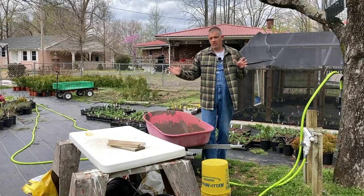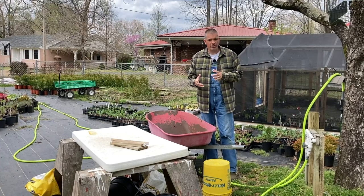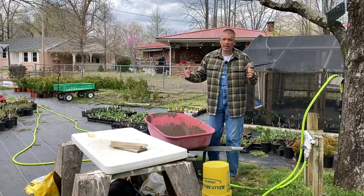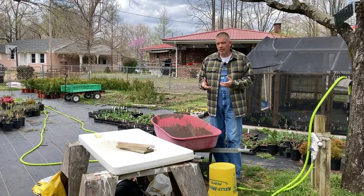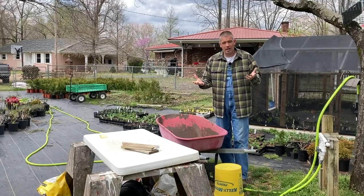Let me show you an example of something you can get by with. So for example, when you're potting any number of plants at all, you're going to have to figure out a system that works for potting. And you can build or buy really elaborate, large potting tables, potting benches, to pile potting soil on, to make this a really comfortable part of working in your nursery.